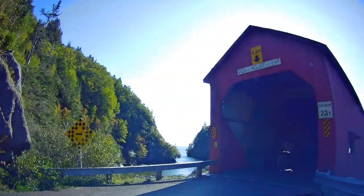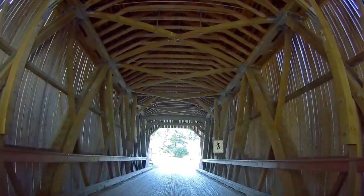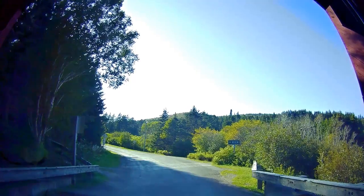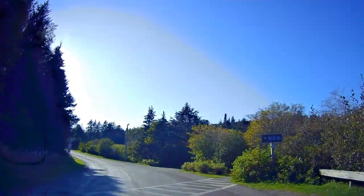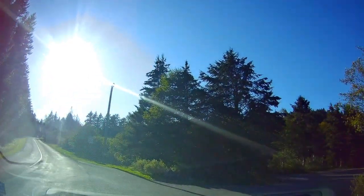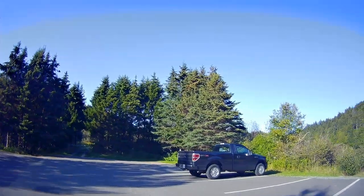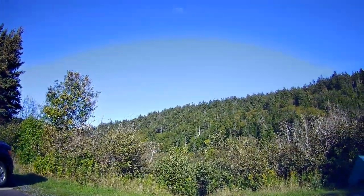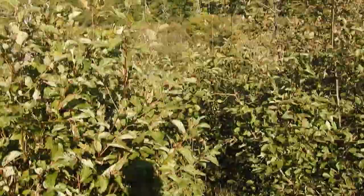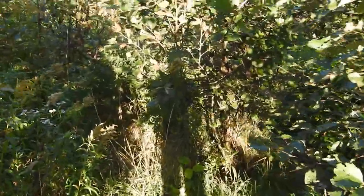Nice day. Just in front of my parking space, I can see a little path. We'll see. There's no board, no notice there. I think I can have a beautiful view of the bridge from this path. We'll try.